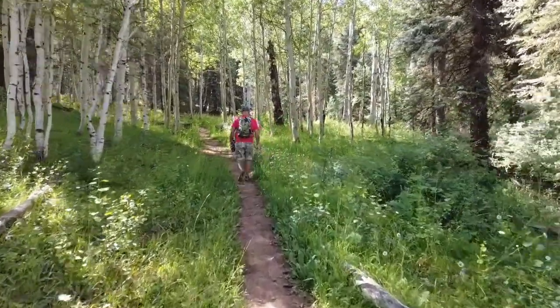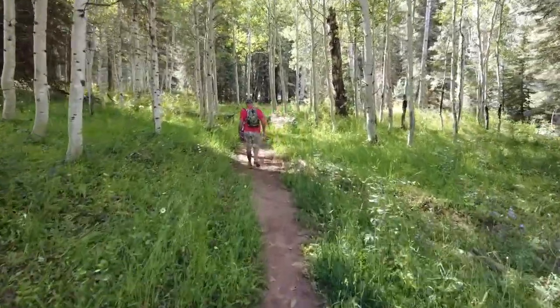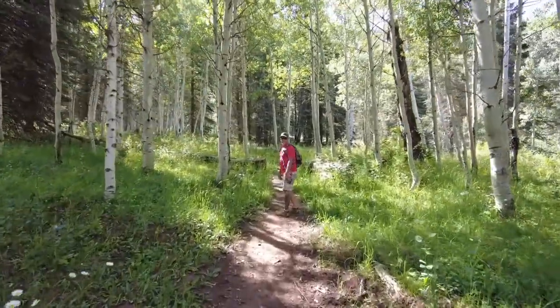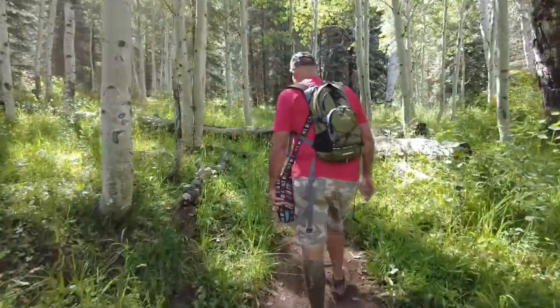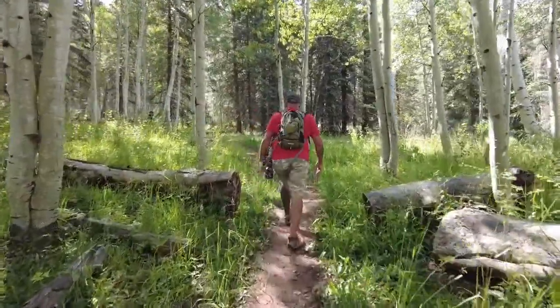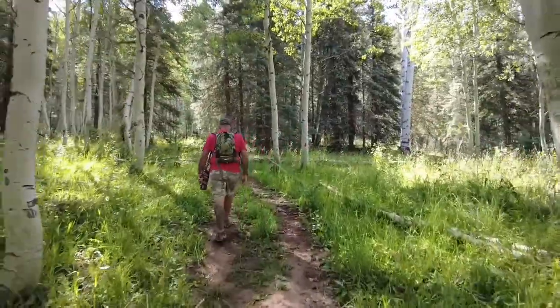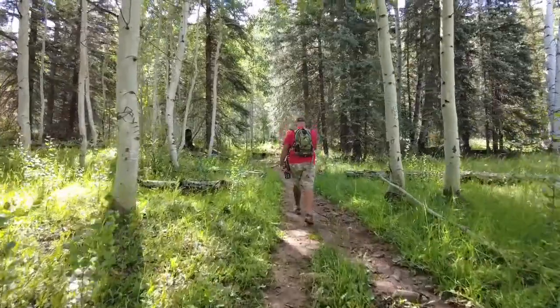Had to get a picture of Lance, and the aspens are beautiful. So, very nice setting. Shaded. It's an easy trail. Dirt trail. It looks like horses have been back here. You can see horse hoof. Yeah, probably horse. Horses definitely go horseback riding, that's what I'm trying to say. But it's a really nice trail. Nice find.